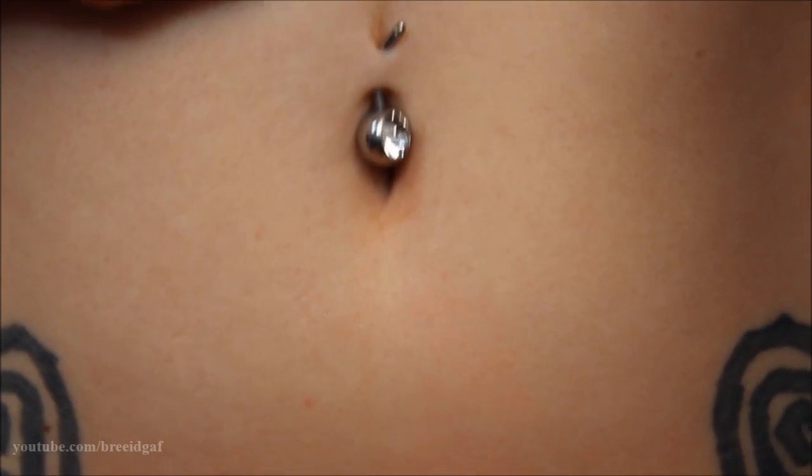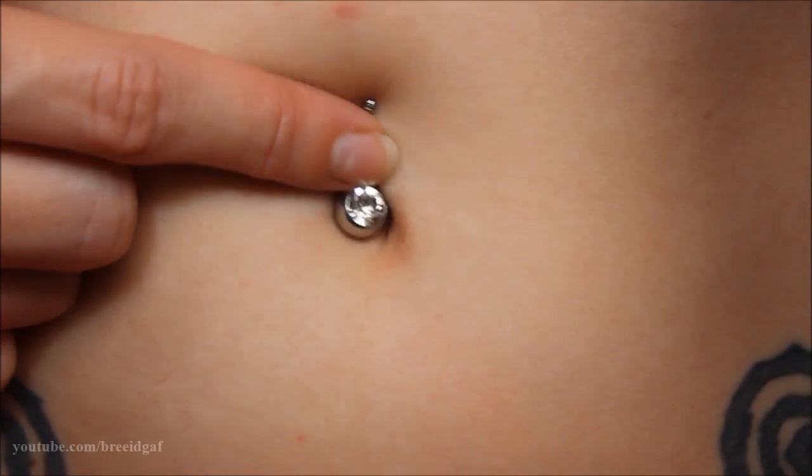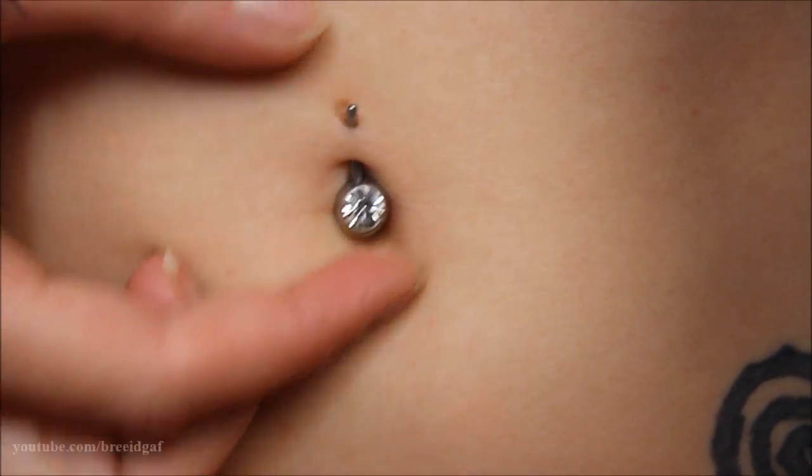For right now, it's totally manageable, it doesn't bother me at all. I can feel it through the skin. It is normal. That does not mean it's rejecting. It just means I can feel it. That's really all that means. Okay, so now we're back up looking at my face. So yeah, that's just what my belly button piercing looks like 4 years later.